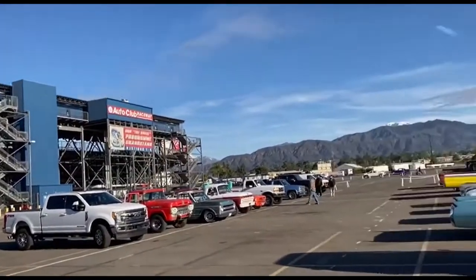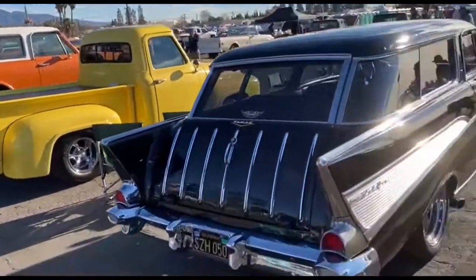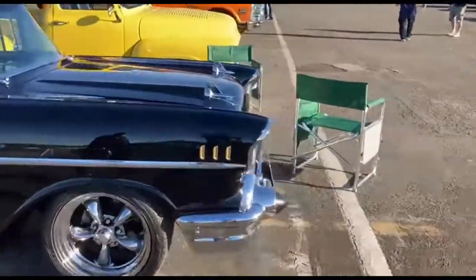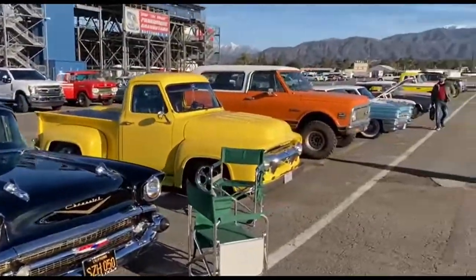This is the Pomona Raceway. Bit of an entrance anyway. A few more cars coming down. I'll also take a quick video of this Bel Air estate. Looks lovely. I could run around in that for a while, but I wouldn't be surprised if it's a 100 grand car.